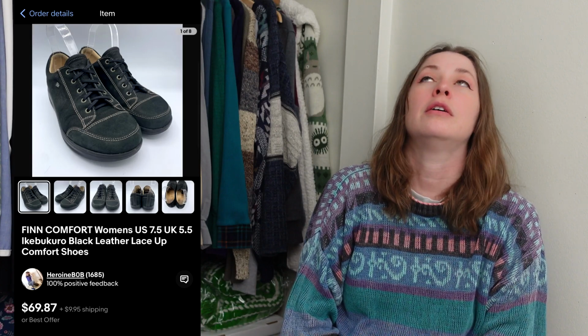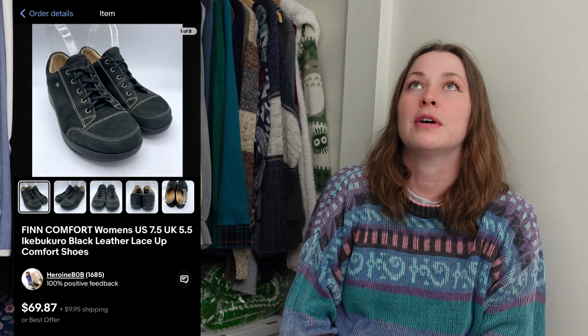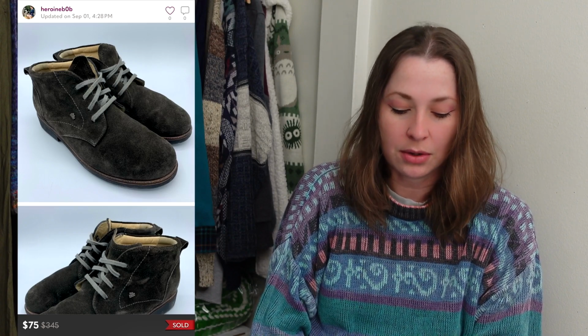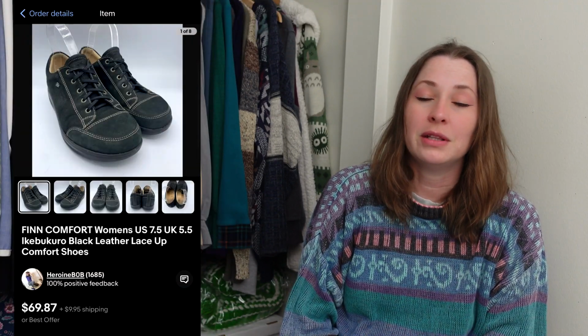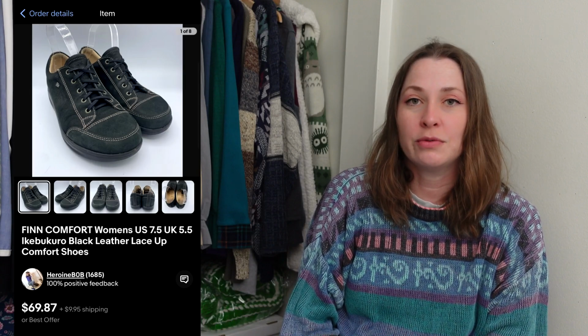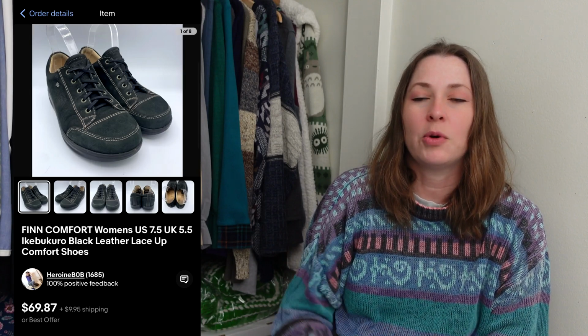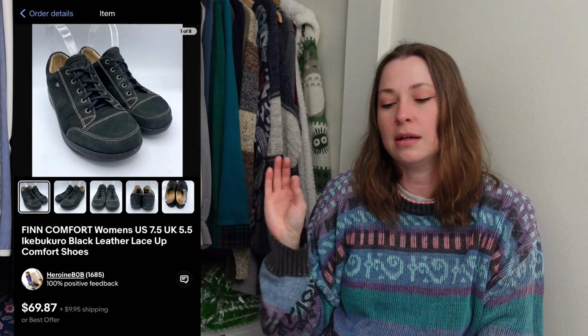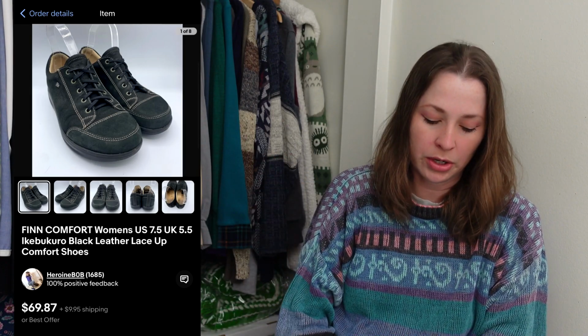And the last pair of Fen Comfort shoes I found also sold for over $60 on Poshmark. So I will pick those up whenever I find them. I don't find them very often, just like I don't find Birkenstocks very often. And it's kind of the same quality level there, where it's a nice comfort brand that is German made and retains its value pretty well.